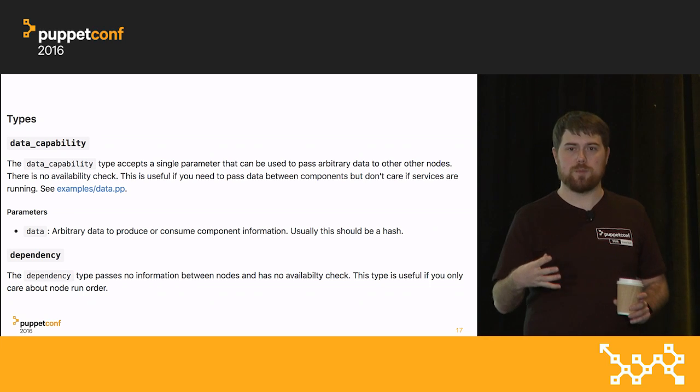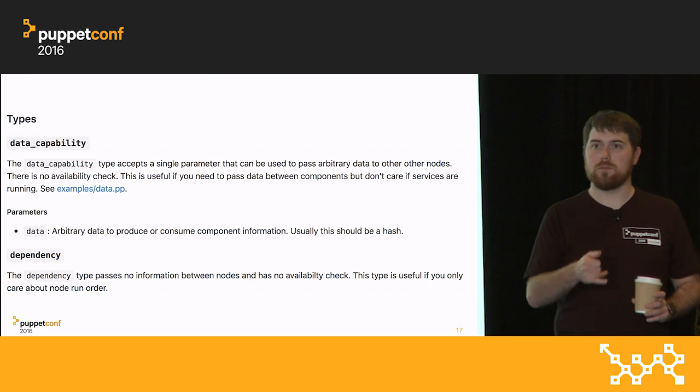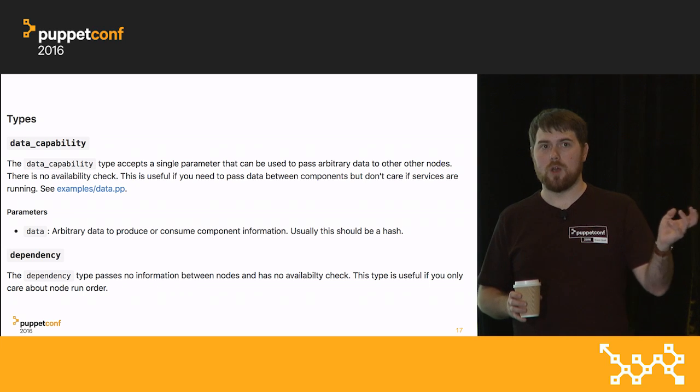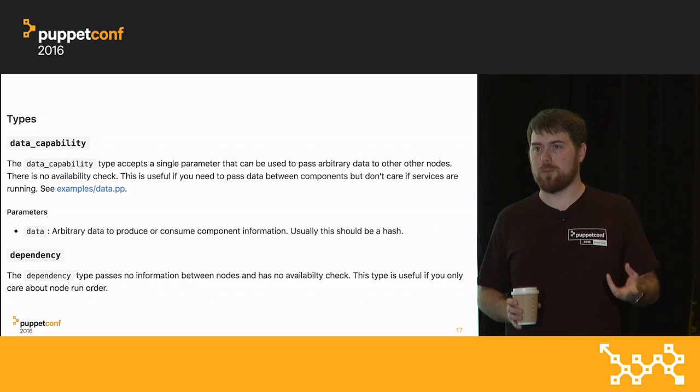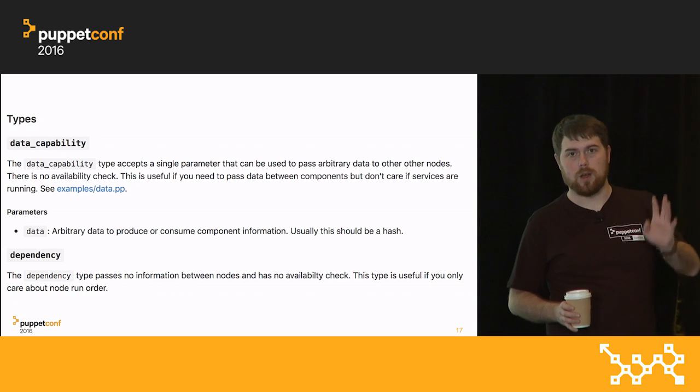Until the Forge starts to be populated with a lot of those capability resources, you have to write them. They're custom types and providers. We have them out for HTTP and database or whatever. But if you don't need all the features they provide, this is a resource you can declare as your capability resource. And it's a lot like declaring a defined type. No Ruby code. Just declare it. Move on with your life.